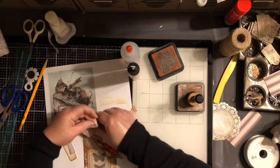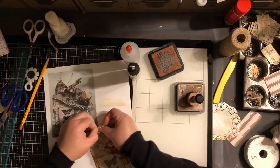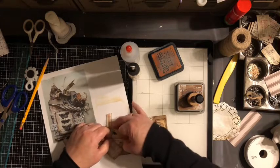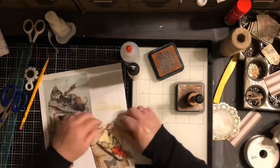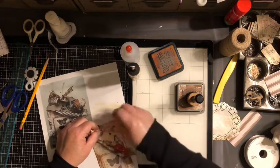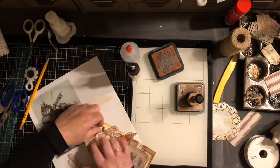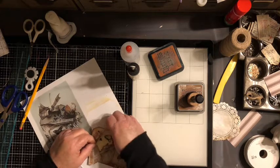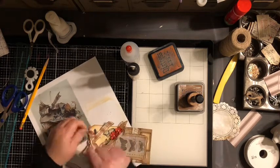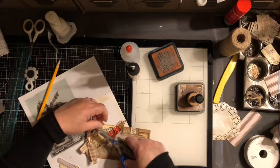I am gonna put a stamp on this, probably just like a little paid stamp or a postal stamp or something like that. Some little circle that I have. Tied a nice pretty bow. Okay, and then let's make our ends pretty.